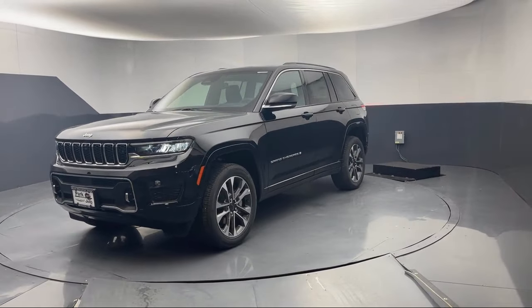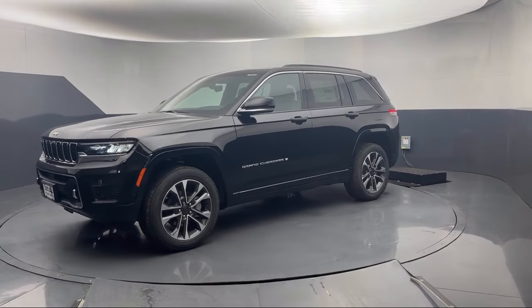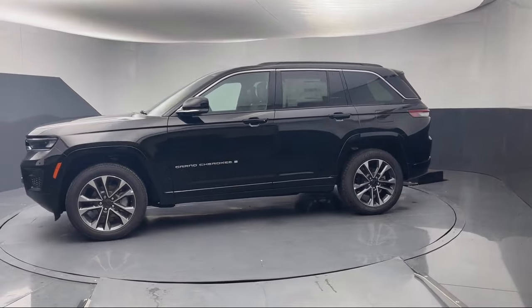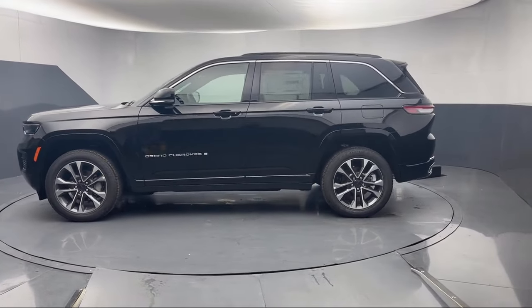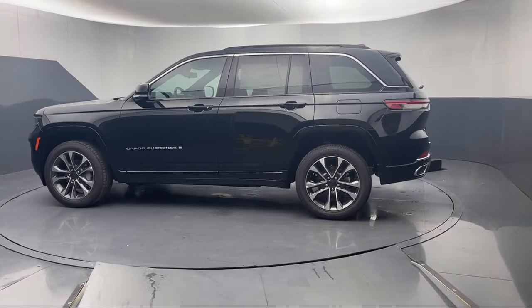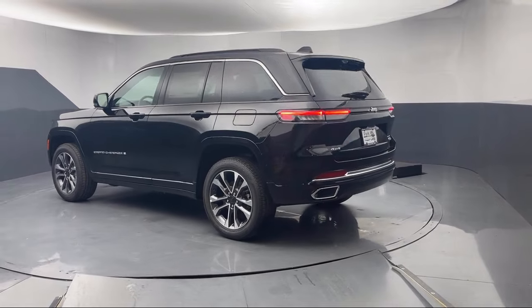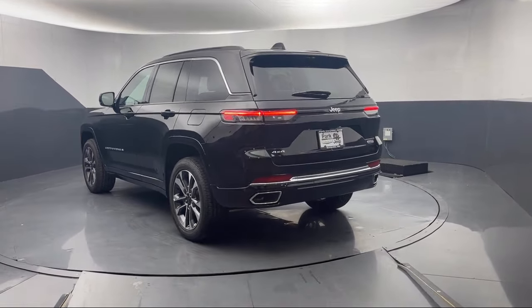Here's a look at another one of our great vehicles for sale, and it comes equipped with navigation, leather-wrapped steering wheel, garage door transmitter, AM/FM Sirius XM radio, rain-sensitive windshield wipers, wireless charging pad, heated rear seats, alloy wheels, keyless entry, electronic stability control.